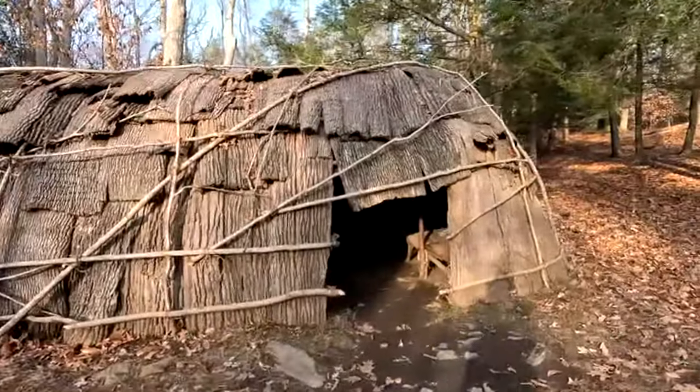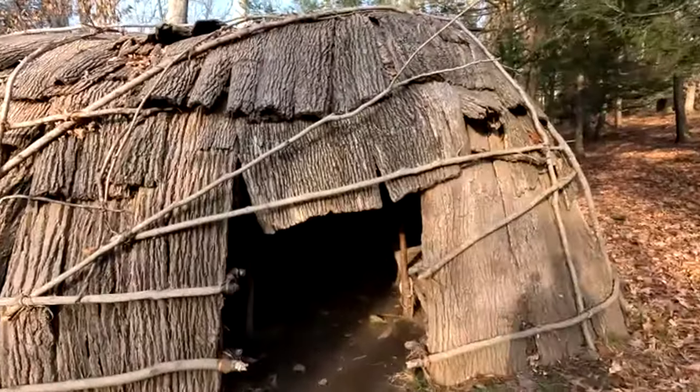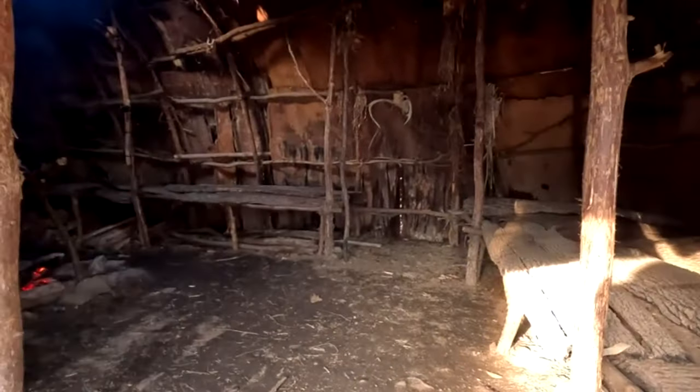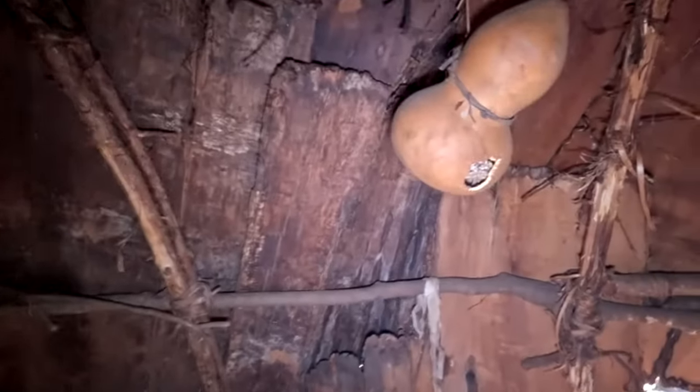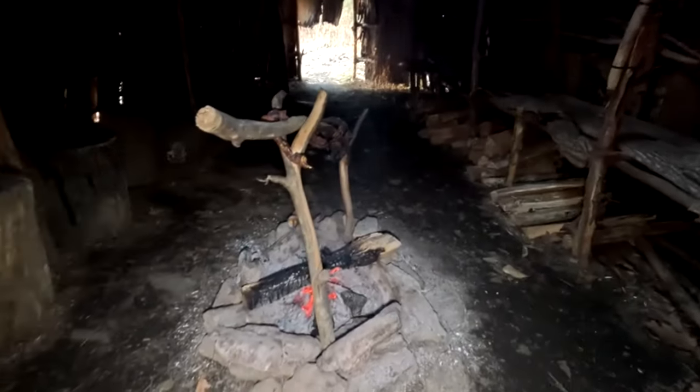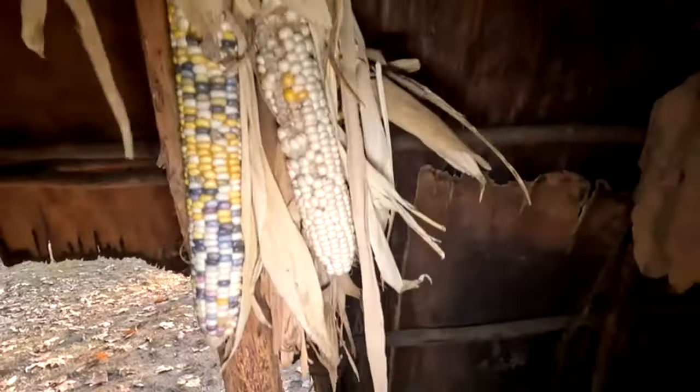Okay, we're gonna go inside this one too, an abandoned Native American Indian hut, all tree bark. This is where they would sleep, I suppose. And there, that looks like a bird's nest. Whew, you could sit over there. There's a fire going, that's nice. Some corn here.